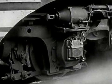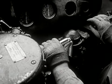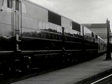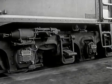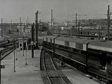Sand keeps wheels from slipping on their path of smooth steel rails. Wider and wider the throttle is opened. The long train gathers speed as it winds its way along the tracks.